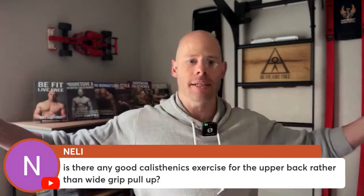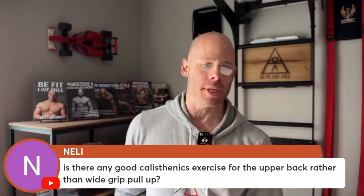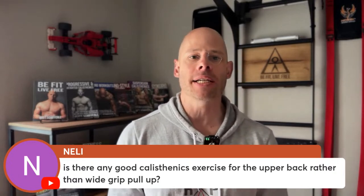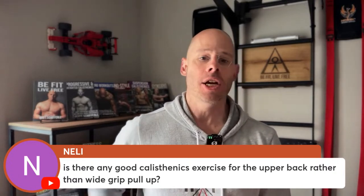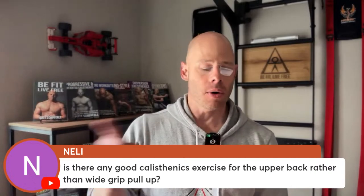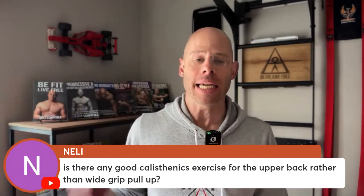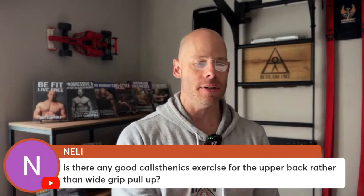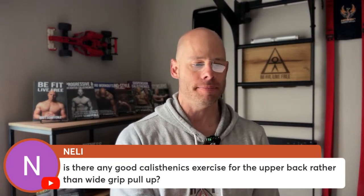Your rear flies on suspension straps, upper back exercise. Bicep curls, upper back exercise. Remember, exercises don't work muscles. You use your muscles to do the exercise. So engage those muscles, engage your traps, engage your upper back with everything you're doing, and you'll be right as rain.